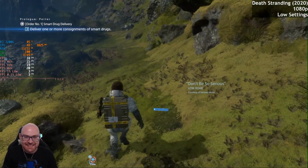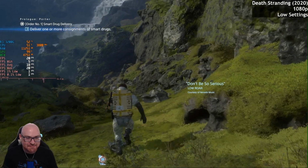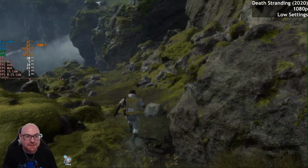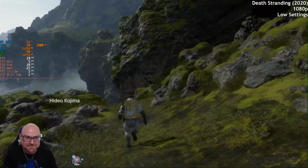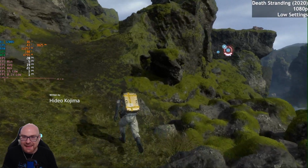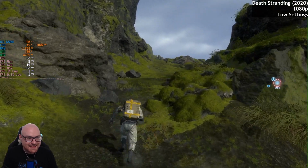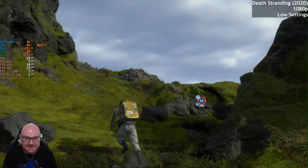Oh lord, yeah, it's not. I mean, it's playable somewhat. I'm going to mute the audio because we can't turn the music off. But yeah, this is just not great. Look, I would have thought we'd get better frames than this, but yeah, 1080p low settings, you're not getting a good experience with Death Stranding.